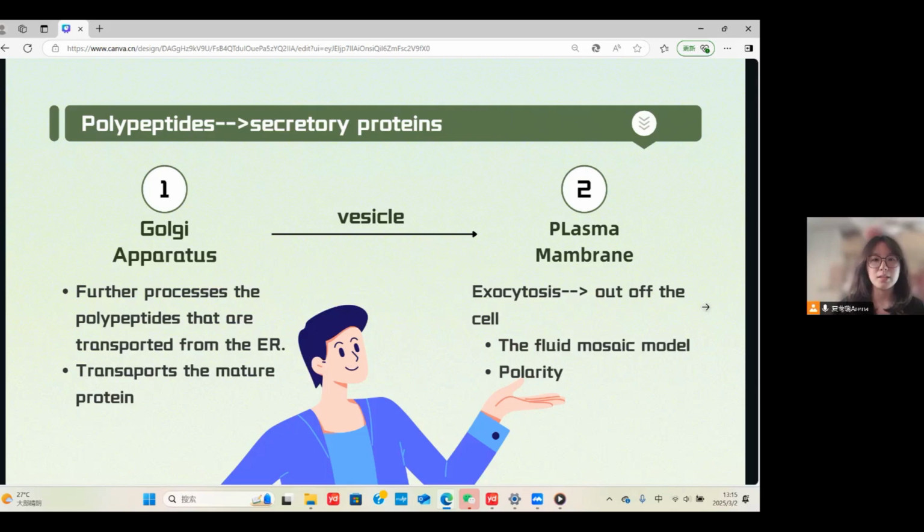Now, let's talk about the magic behind exocytosis. The cell membrane is an amazing structure that has two properties. The first one is fluidity, and the second one is polarity. The fluidity of the membrane allows the lipids and the proteins to move around, making it flexible enough for vesicles to dock and fuse smoothly. Meanwhile, the polarity of the membrane ensures that the vesicles fuse at the correct location, maintaining the cell structure and function. So these two properties work together to ensure that the proteins are released efficiently and accurately.